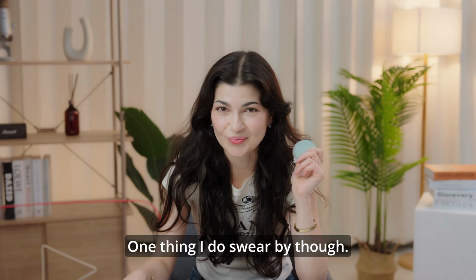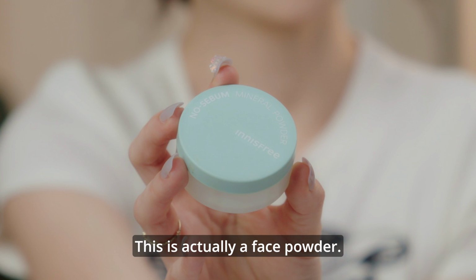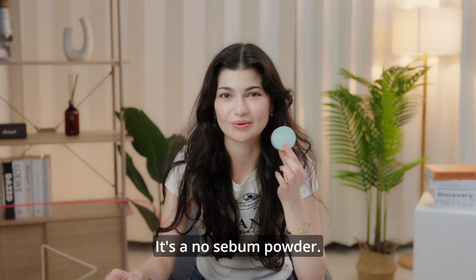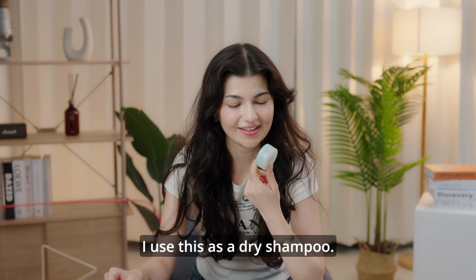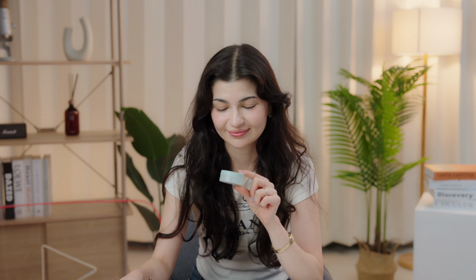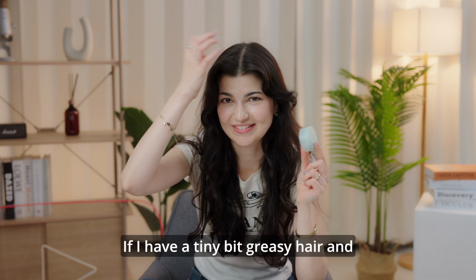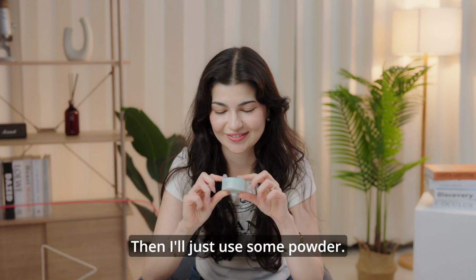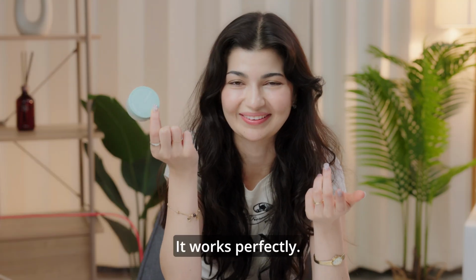One thing I do swear by though, this is actually a face powder. It's a face powder without any pigment. It's a no sebum powder. I use this as a dry shampoo. If I have a tiny bit greasy hair and don't have time to wash my hair, then I'll just use some powder. It works perfectly.